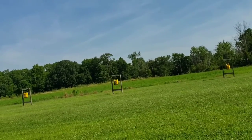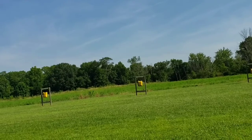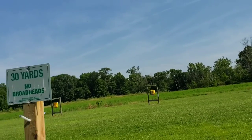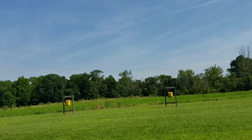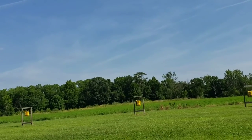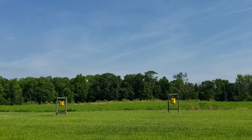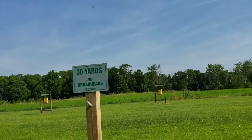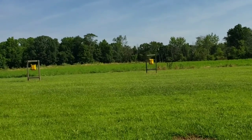So basically, you've got 10 yard to 35 yard targets at this range. This archery range at the Spencer Wildlife Area, it's nice.